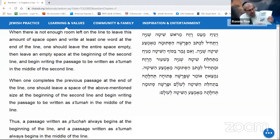So the third possibility, you wrote the passage and it goes all the way to the end. And now you have to make space over here, nine letters. So what comes out? A psucha will always be flush right. There will always be space at the end or a complete line space.